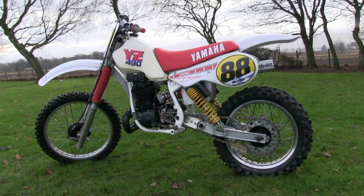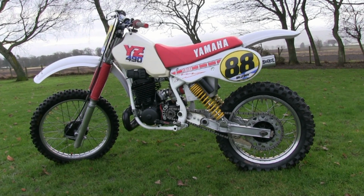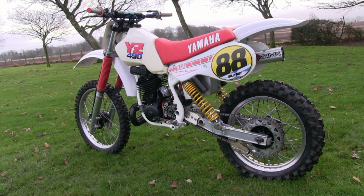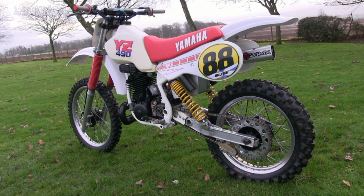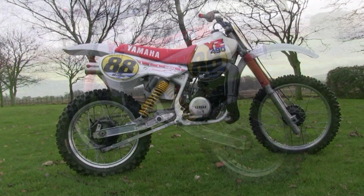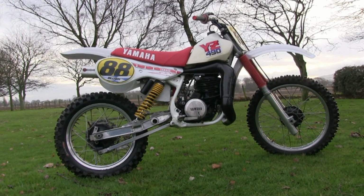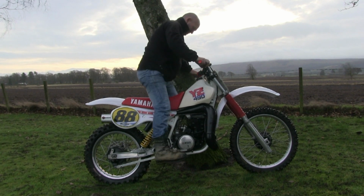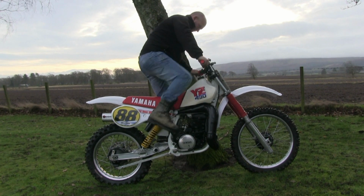Okay, as our two-stroke theme continues, this next bike is Billy Pentland's 1987 YZ490. Now, you may notice that this bike is not the original monoshock version of this machine. Billy has taken the original monoshock and converted this bike to run as a twinshock racer. And I must admit, he's made a fantastic job of it, but just let's have a listen and see what she sounds like.